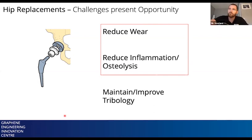Osteolysis is where you get loss of bone around the implant because those particles stimulate immune cells to the area and they eventually reduce the bone. So you get loosening of that implant, which is obviously not desirable. And the final thing is to maintain, or if you can, improve the tribology of this joint. Can we make the lubrication that you get there, and the strength and the mechanical properties, even better than the ones we've already got? So these are the main challenges.